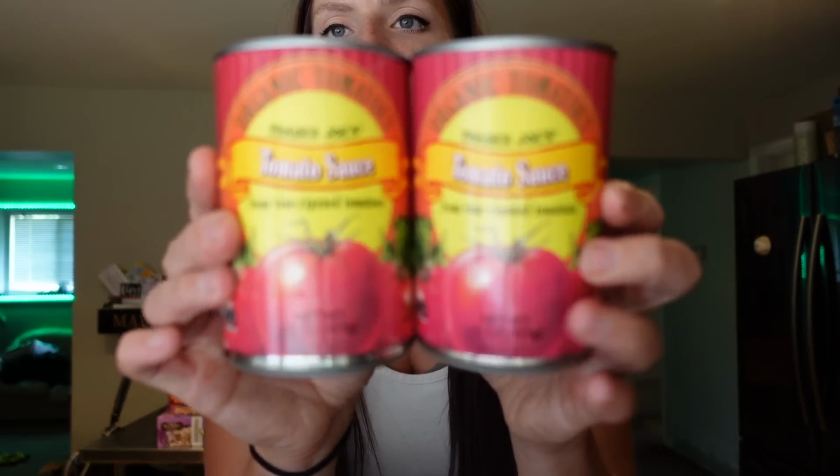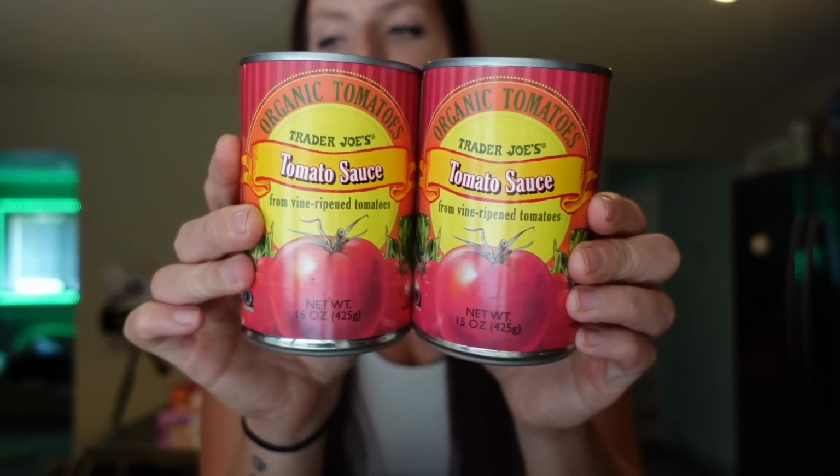Then we do get this every single time we go to Trader Joe's. It is their tomato sauce. I just like it the best. Out of every canned tomato sauce, just plain tomato sauce like this that we've tried, this is always our favorite. This one doesn't give us heartburn. We find other ones actually give us heartburn.